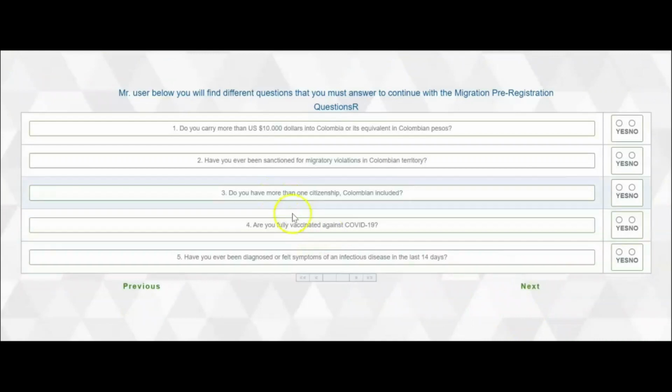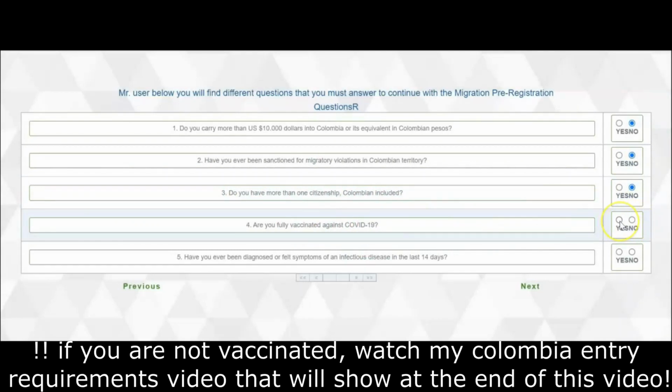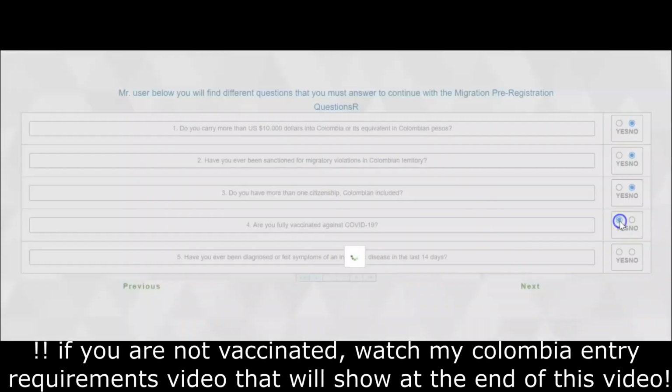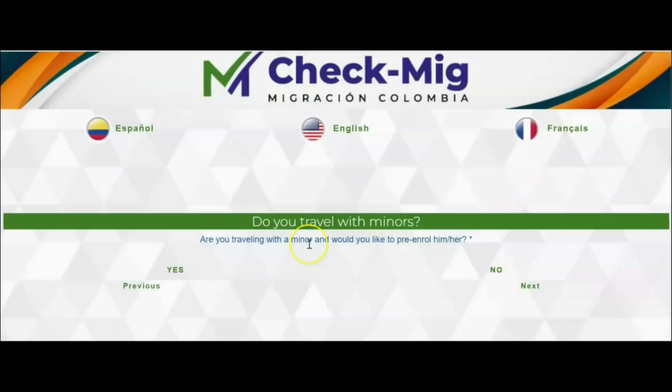Then we are on the next page, and you're simply gonna answer these questions. Are you carrying more than 10,000? Probably not. It's a little slow, but here it is. Have you ever been sanctioned? No. Do you have more than one citizenship? No. Are you fully vaccinated against COVID? Obviously, you need to pick what is your current situation. I have. Have you ever felt symptoms of... No. And we go next. Do you travel with minors? Are you traveling with a minor you would like to... I am not. Next.